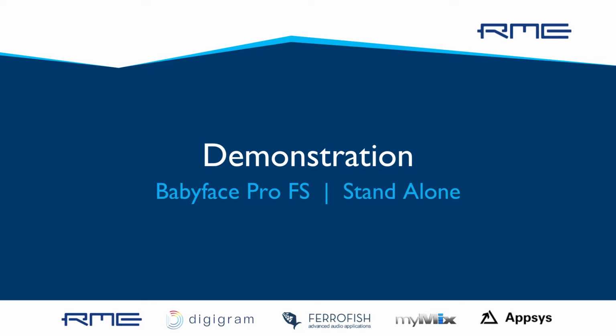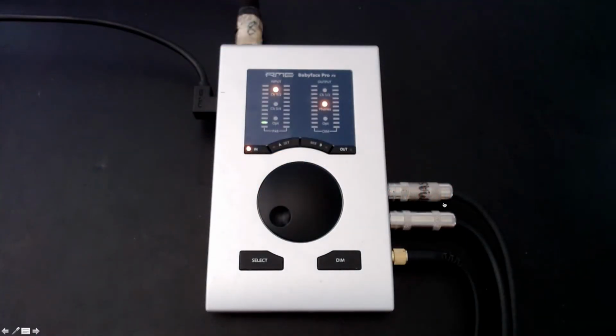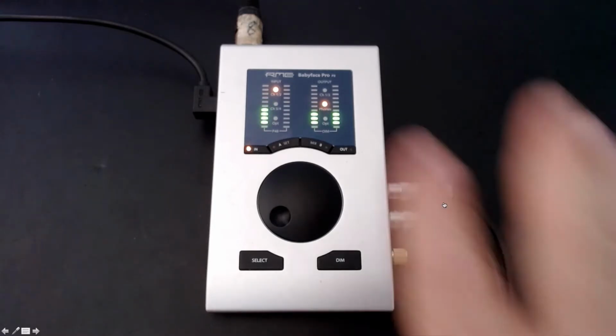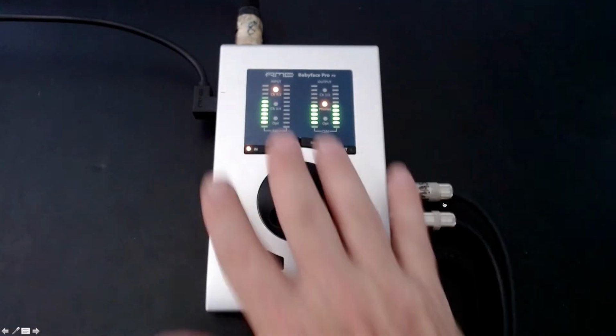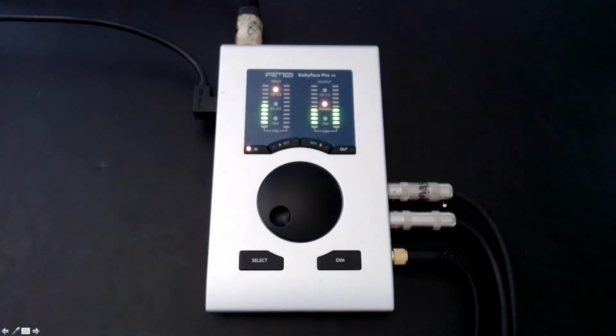And remember, the BabyFace can be a standalone mixer in addition to being an audio interface. Very cool. Okay, let's just show you how to get around on the BabyFace directly. Now, this is an audio interface, but it's also a standalone mixer. As such, there are tactile buttons that allow you to get around on the unit, whether I'm using it with my computer or using it in a standalone mode.